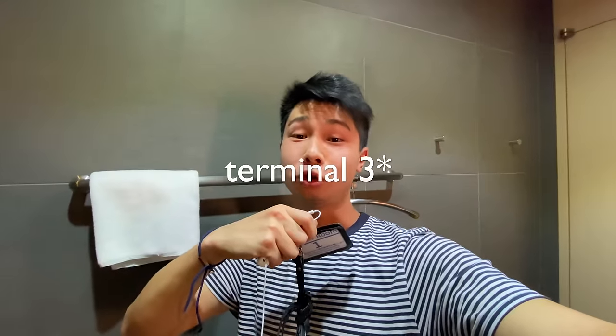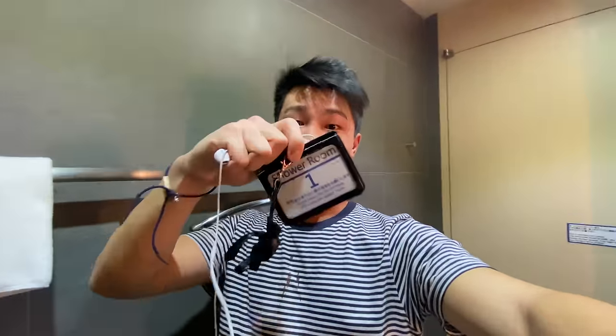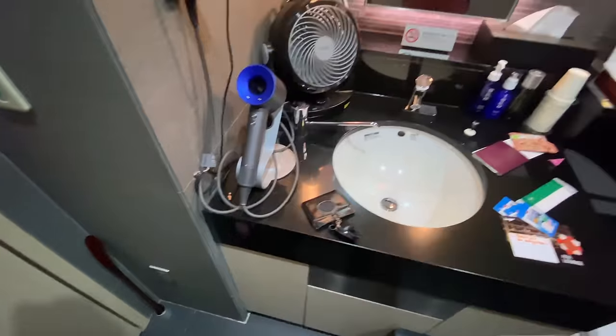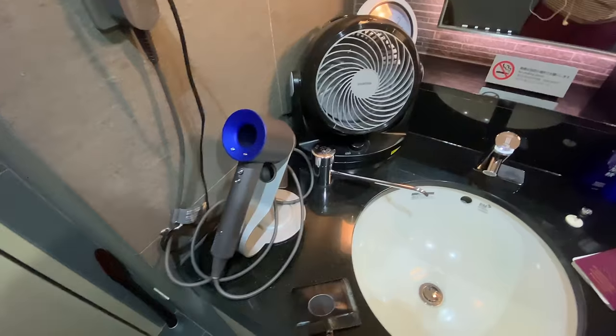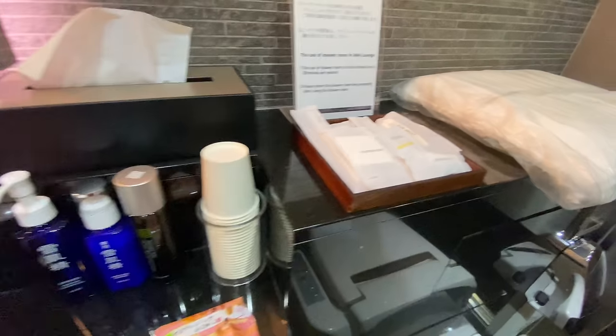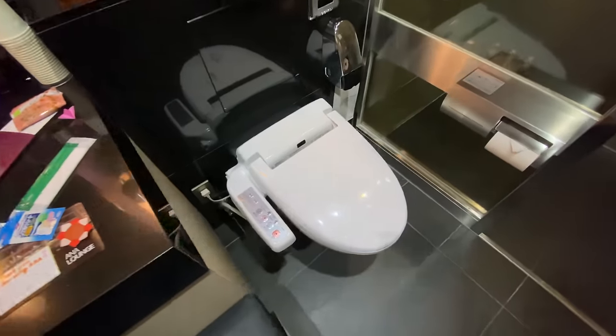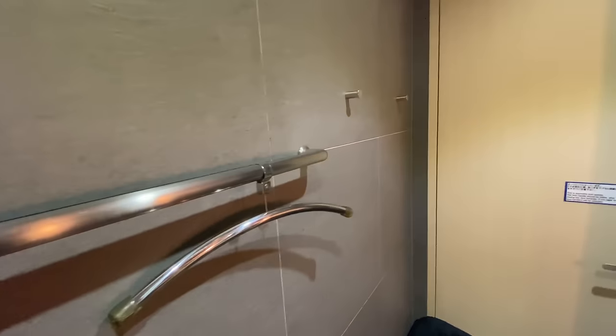Hello there, welcome to the ANA lounge shower room in Tokyo Haneda Terminal 2. You have to go to reception and grab a key card. When you come in, it locks automatically, which is really cool. Amenity wise, you've got a Dyson hairdryer, a fan for ventilation, a clock, some Japanese beauty products, a toothbrush, toothpaste, shaving cream, that kind of stuff. Japanese toilet with buttons on it. Here's the shower with an overhead shower head, which is amazing. There's also a coat hanger, coat hook, and a baggage rack.